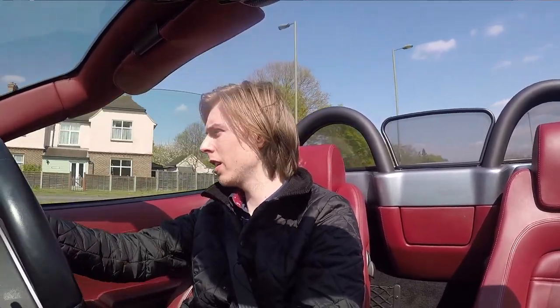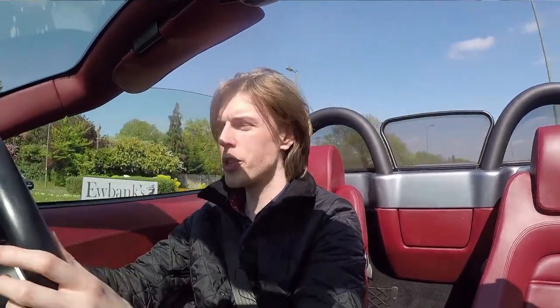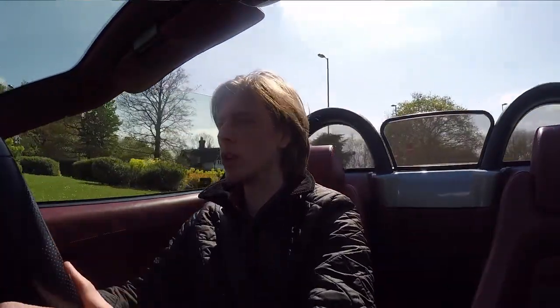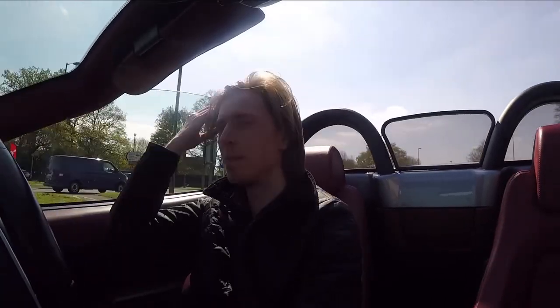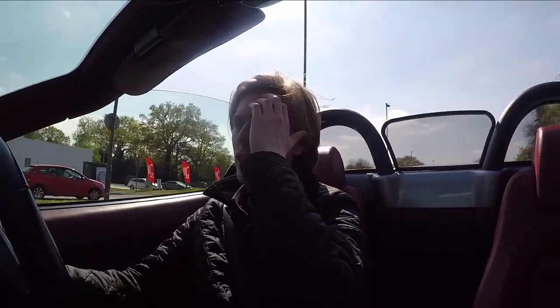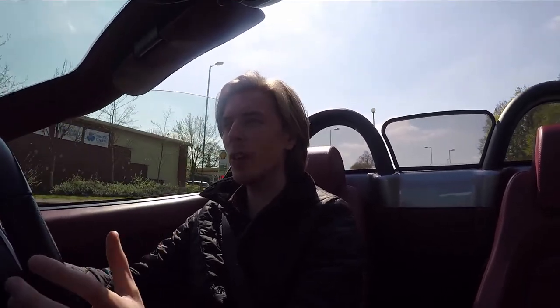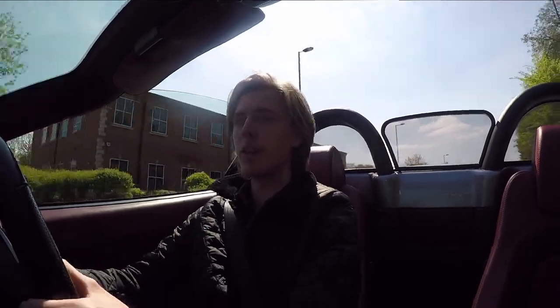Indicator feel is okay. Putting my foot down on the throttle, the car feels quite responsive but also quite relaxed at the same time. It doesn't feel like tremendously difficult to drive in any way. Indicator is quite easy to find. Wind noise isn't abhorrent as of yet. Quite a nice engine sound. I don't know if this exhaust is valve controlled. It still sounds pretty nice though.